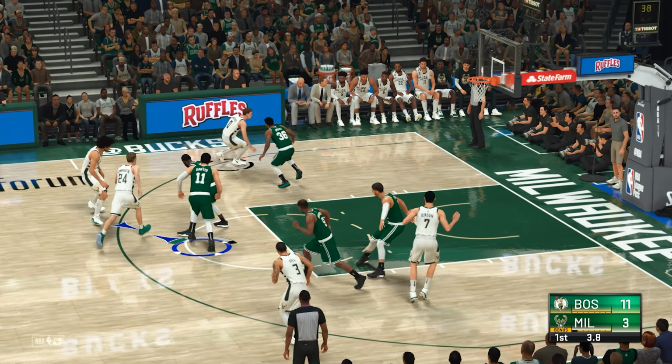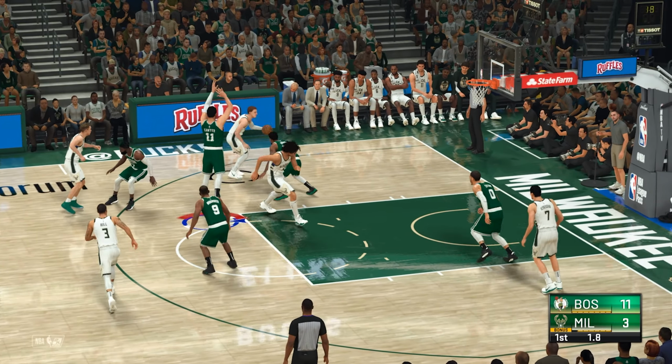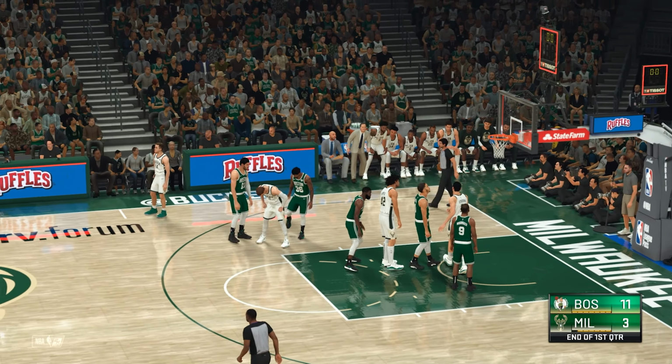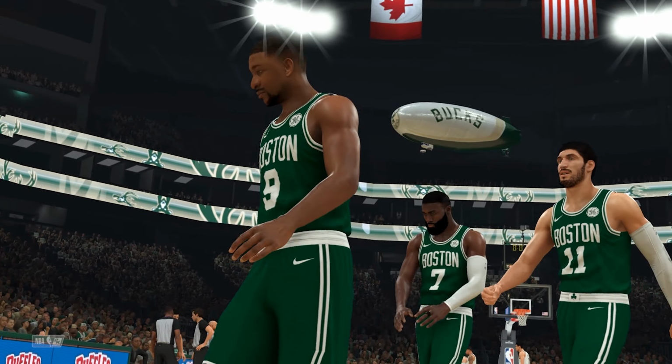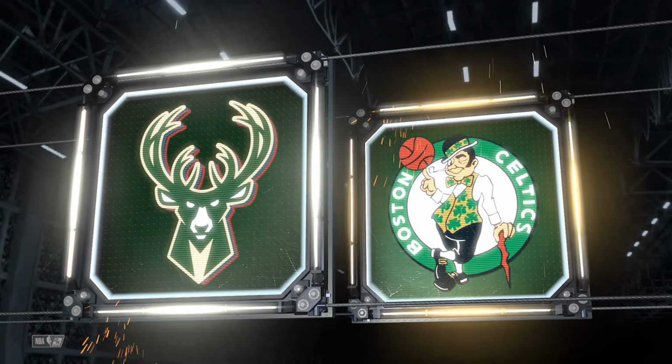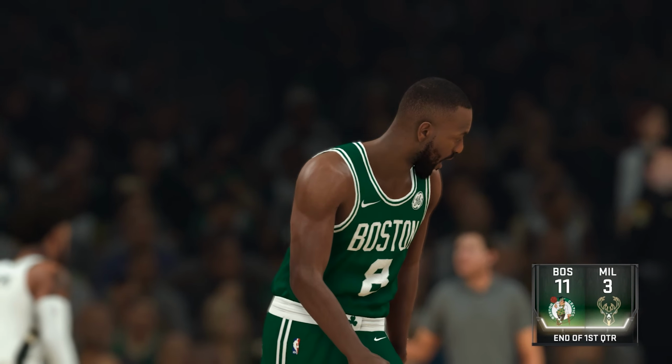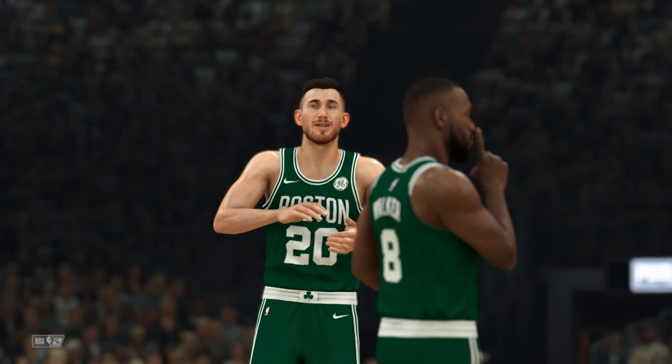Now DiVincenzo over Smart. And he was able to put it up in time, but it doesn't fall. And so it's the Boston Celtics in the driver's seat, up 8 points at the end of the quarter. A look at the field goal percentage numbers tells the story of what tough defense they're playing today. We'll return shortly.